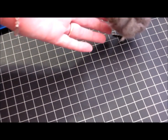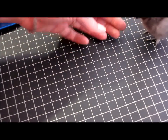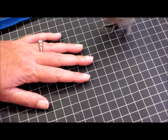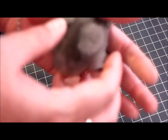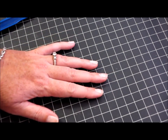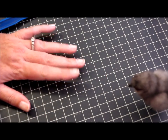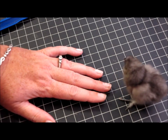She is a silky cross, so she has black skin, and her legs and feet are black, and all of her skin is black, and she has the extra silky toes. I don't know if you'd be able to see them. But anyway, she has an extra toe, which is common to the silky breed, and she'll be very, very soft. So she's pretty cute, and she's only 3 days old.